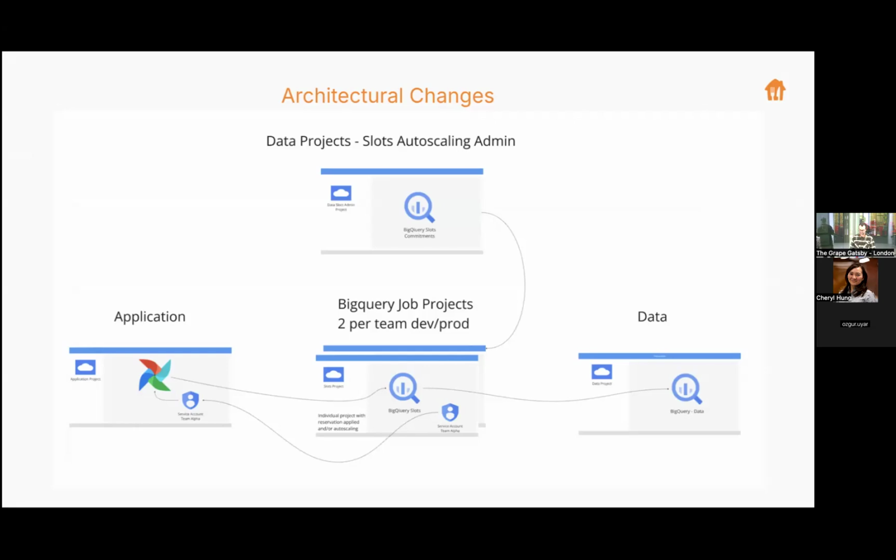Okay, so we made one small architectural change, which is that when you use BigQuery editions, you can have multiple admin projects. We looked at using many and what that would mean, but we used one at the moment. We created an automated set of projects for ourselves, which teams could then go and assign their resources to, just with a simple commit and approval model.